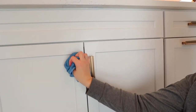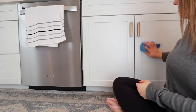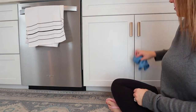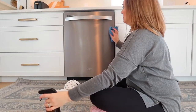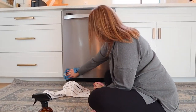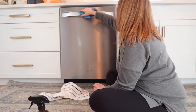Make sure that you get your handles really well. Honestly, I clean the handles that we use the most pretty often, daily or every other day. Like the trash handle and the handle that's on the silverware drawer. Those handles are used a lot and have the potential to get the most dirty. So I like to stay on top of them and get them clean often.